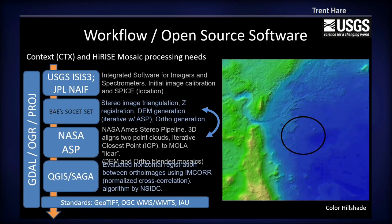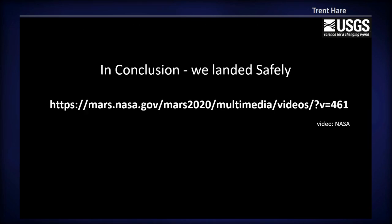So I'm going to go. This is basically the open source workflow. We have the USGS ISIS 3 software, which is integrated software for imagers and spectrometers. It does the initial camera model, the initial image calibration, and also JPL NAIF does the spacecraft location.